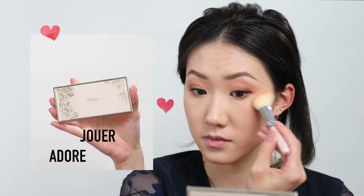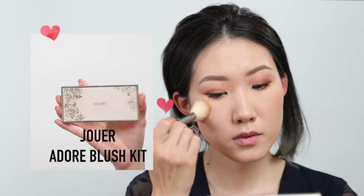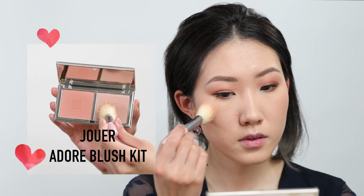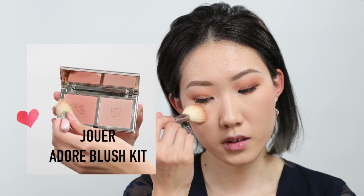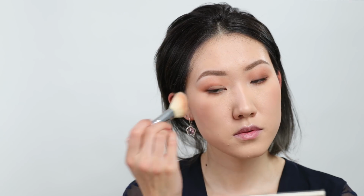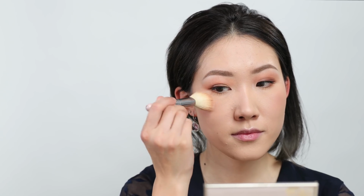To warm up my face, I'm using the Jouer Adore Blush Duo. I'm using both Adore Me and Hold Me. They are two different shades of peachy color, which I think matches the eyeshadow really well. And I'm mixing both colors and applying it onto the higher points of my cheekbones. I usually apply my blush a bit under that, but this time I want it to be a very soft and naturally blushing look, so this is where I'm applying the blush.